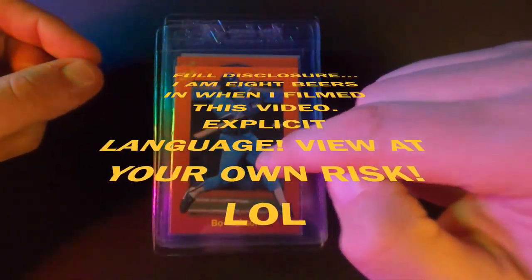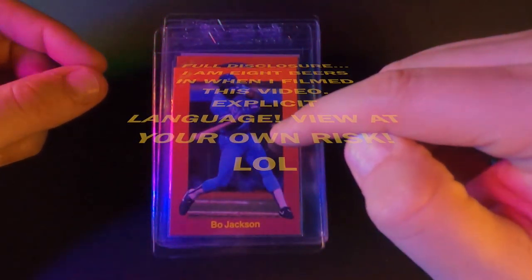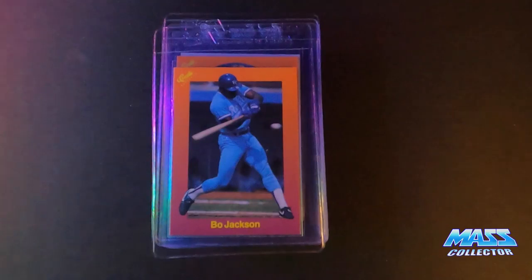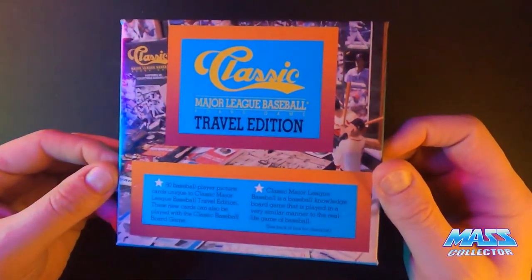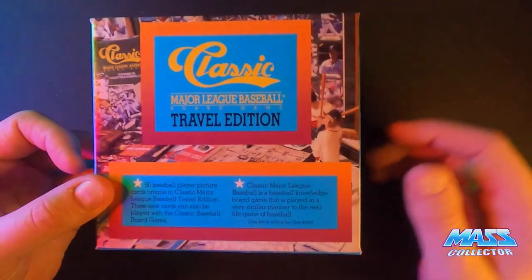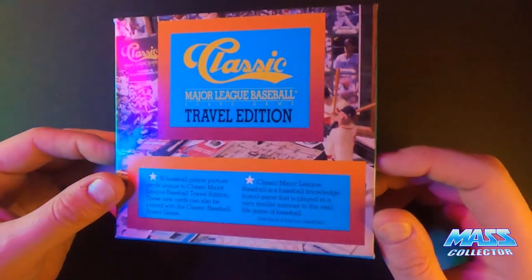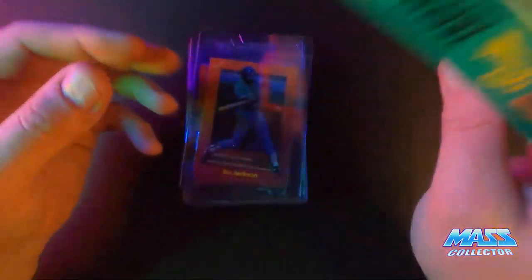All right, so I bought 17 sets of these classic 1989 or 90, whatever, 1990. This classic baseball, anybody that's over 40 knows these things, I think. Classic baseball, travel edition, games, whatever.